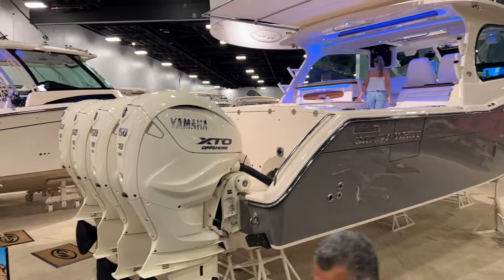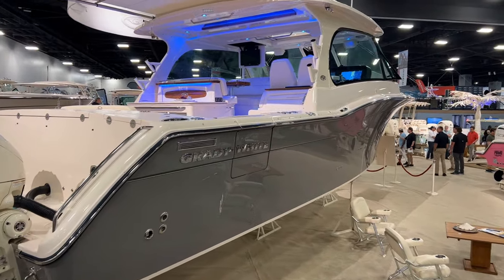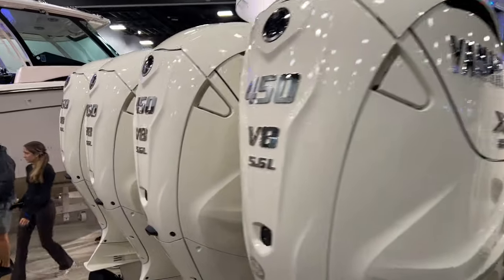That Grady White. It's got the quad 450s on that.